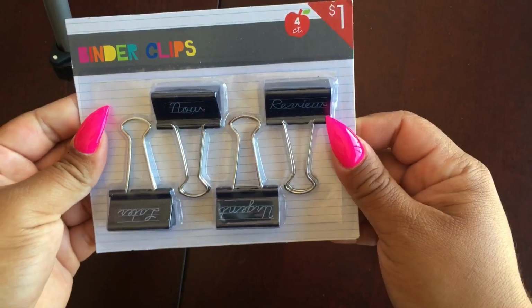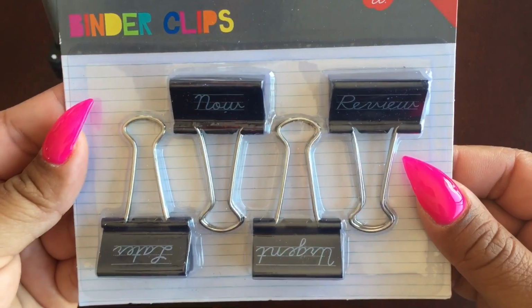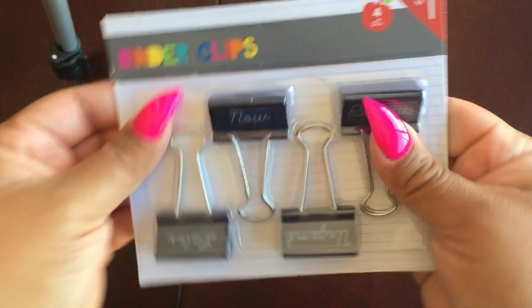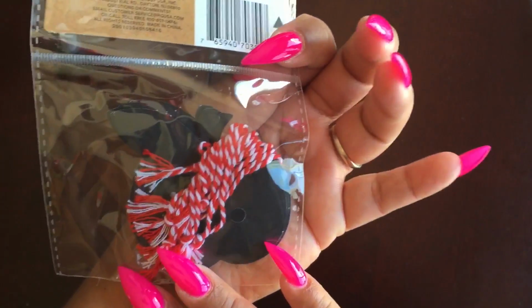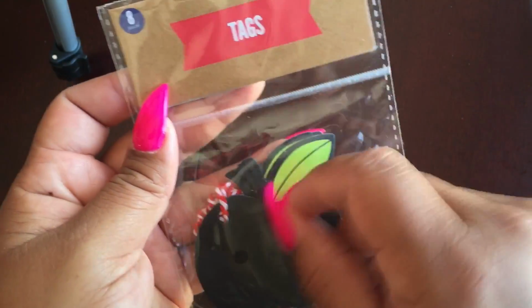Love that one. And now I got these clips for $1. Really cute, you know, back to school again. I love them. These were $1, so cute. And then now I got some tags. Really cute. Little apples, love those. They're chalk, so you can write on them with chalk.